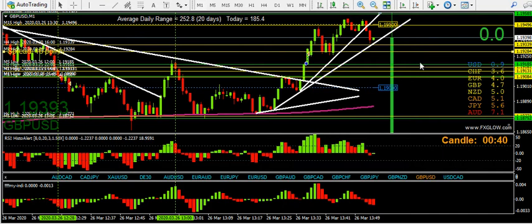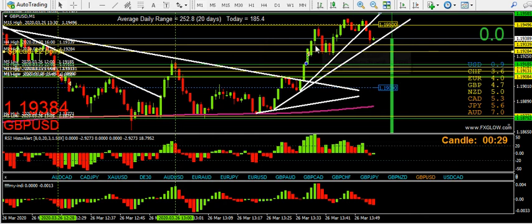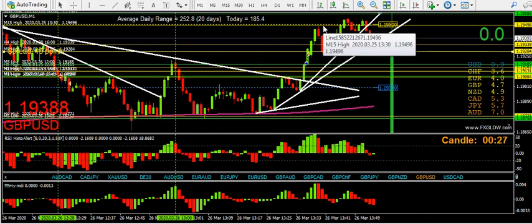So that's the thing, guys. I mentioned earlier stops and targets and things like that. That's the gap that I wanted to exploit, and I did. There was another gap here, you can clearly see it, up to the next level. That's another 15 pips, I should think.